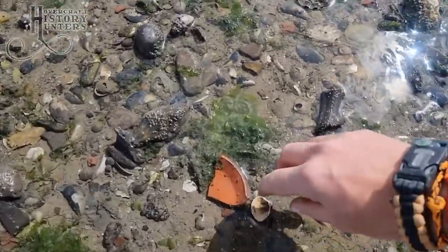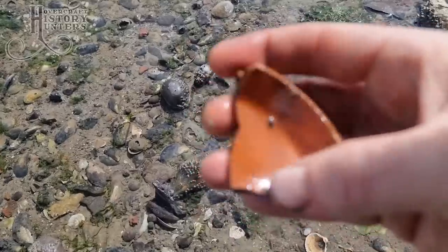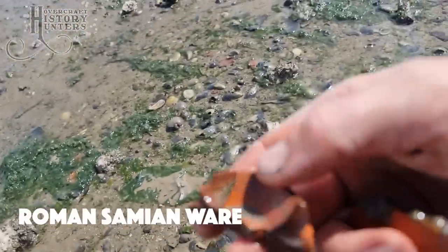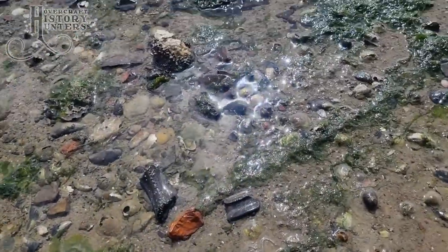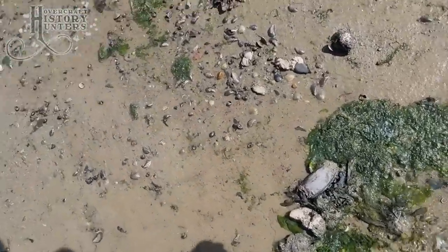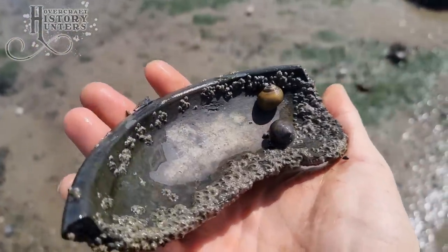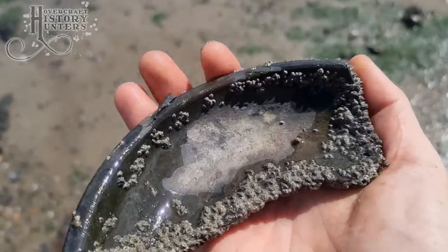Well, that's a nice bit. Sometimes there is a maker's mark on these. That's a nice bit though, I think I'll take that. Another little bit here. Base of something. I do love Samian ware. Maybe we could find one with an actual name on, that'd be nice. That's pretty cool. Nice bit of dish there. Look at that. Isn't that beautiful? Got the snails in there. Lovely.